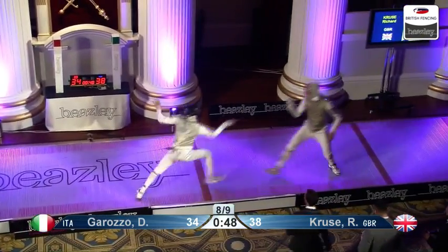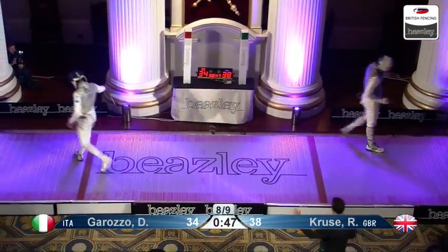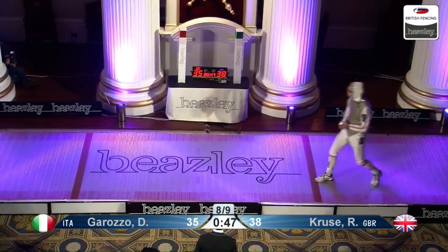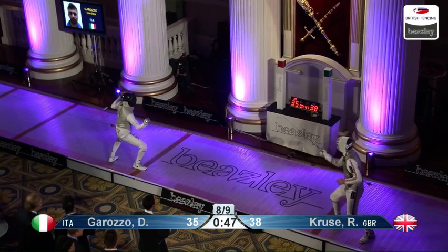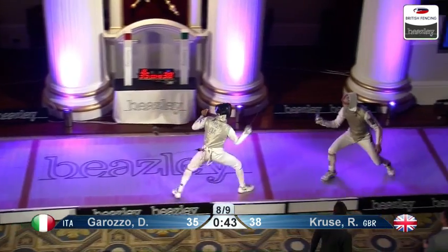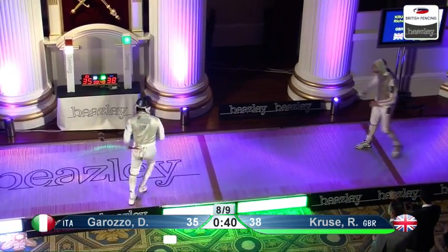Penultimate leg, gold medal match of the Beazley International Trophy. Nice pair of posts. Target score of 40. See how close Garozzo can get it to make this last bout pretty interesting. Well, there's enough time for him to take the lead. Definitely. Keeps pushing like this, that's for sure. Off target.